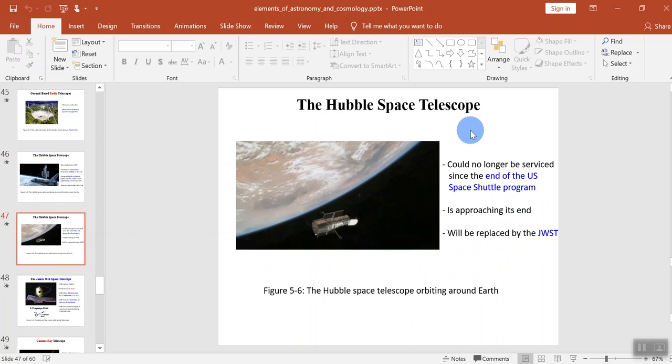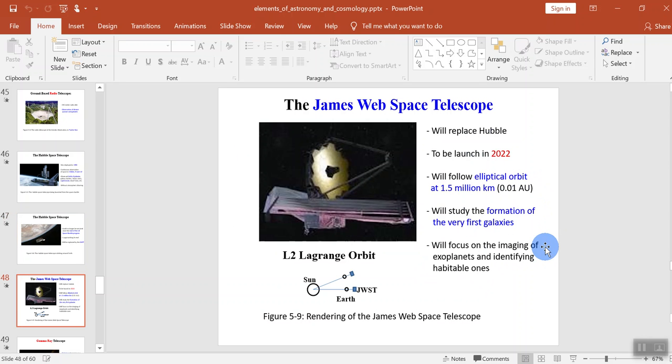So the Hubble Space Telescope could no longer be serviced since the end of the US Space Shuttle program. It's up there, but it's kind of dying. It's approaching its end. It will be replaced by the James Webb Space Telescope. Okay? The James Webb Space Telescope will be launched in 2022. It will have an elliptical orbit 1.5 million kilometers from Earth.